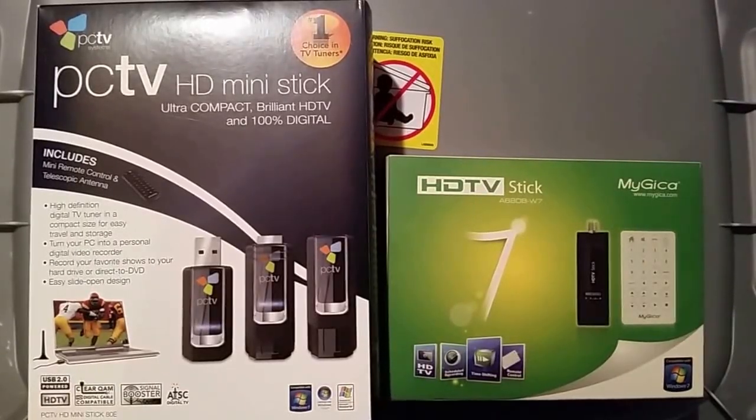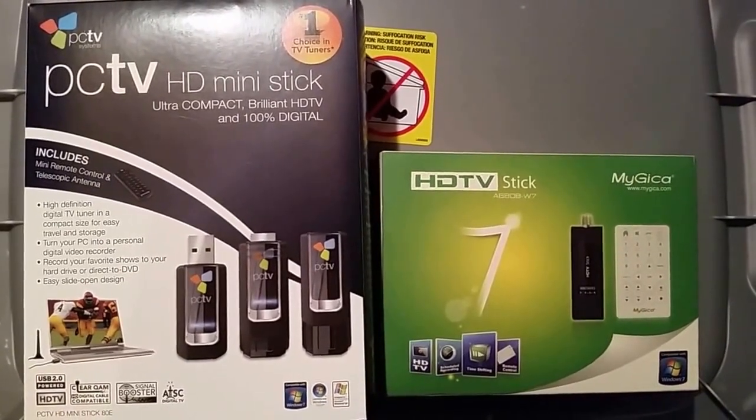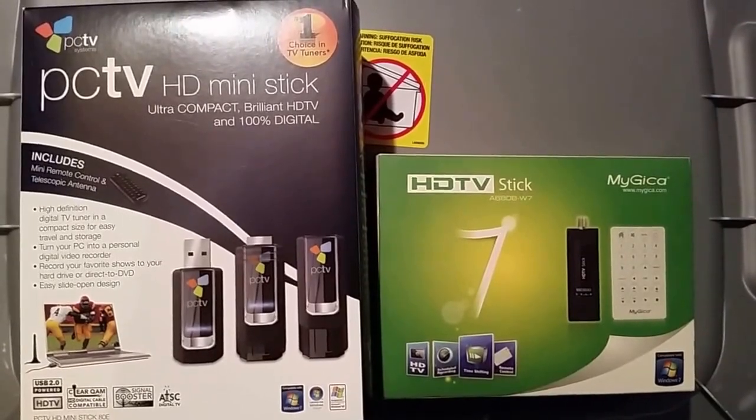I'm going to be taking a bunch of stuff to the computer recycling center again. Let's start off with these. This was my attempt to make a poor man's DVR. They never quite worked right. I didn't pay that much for them, so they're getting chucked.